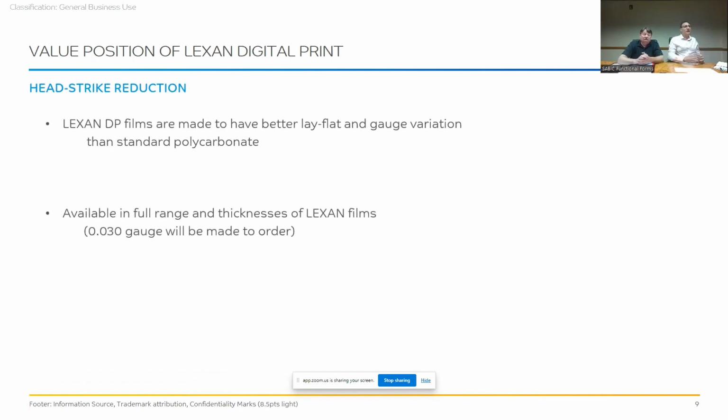Okay, one of the things I want to talk about is head strike reduction. When we were developing DP, we actually upgraded our line so that we enhanced the lay flat ability of the polycarbonate film, so that you reduce any chance of getting a head strike. Everybody knows what happens if you get a head strike, it's very costly. So we've engineered our DP film to lay flatter. And the good thing about our DP product is we can do it on our full range of LEXAN films, whether it's 8010 or 8B35: we have a DP 8010, we have a DP 8B35. We can put this on our hard coated products and on our flame resistant products. Whatever we have in our standard LEXAN film product line, we also offer in our DP films.